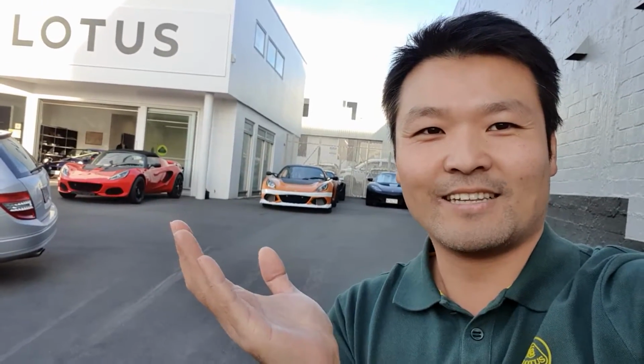It is actually a Lotus Exige Final Edition 390. So some of you probably guessed that I was going to get another Lotus, so hopefully that's not a huge surprise to everyone. But I'm just super excited to A, own a brand new car, and also B, have one of the very, very last Lotus Exiges pretty much in the world. So yeah, we'll have a look around.